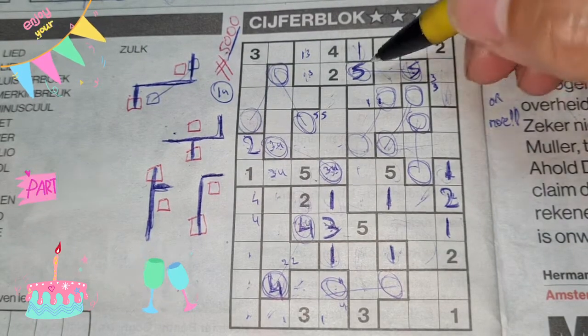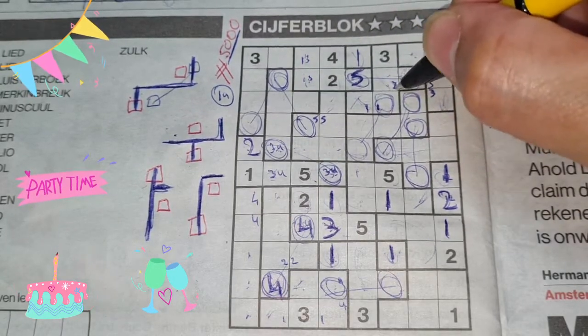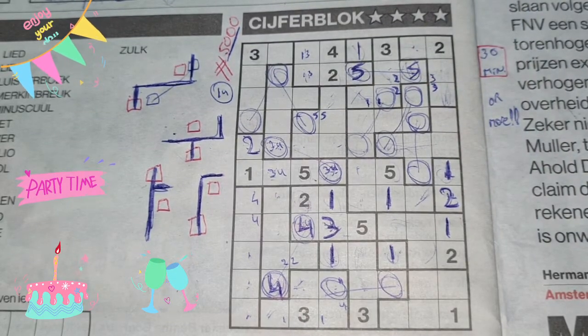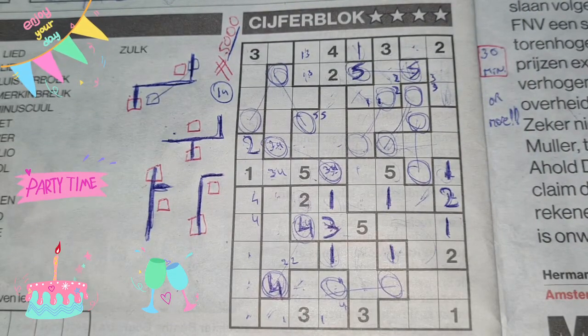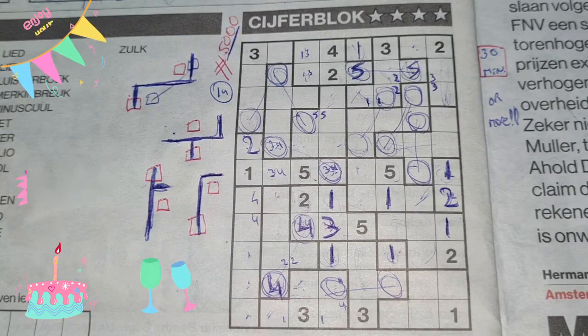This box can be a 2. So the 2 could be here, could be there. 2, 3, 5, 1, and 4.